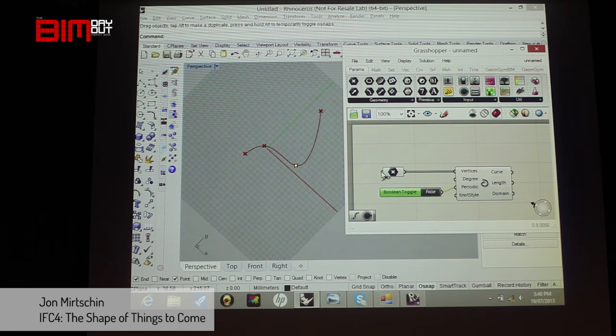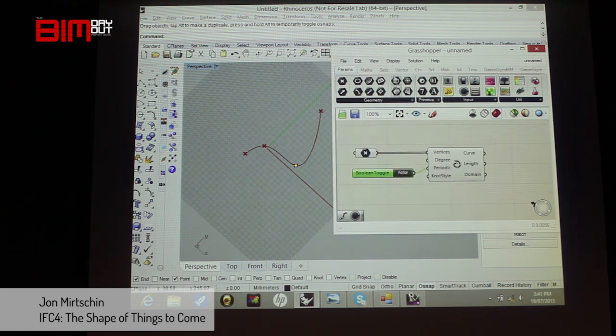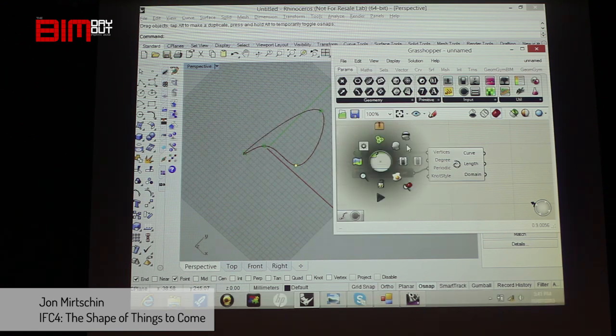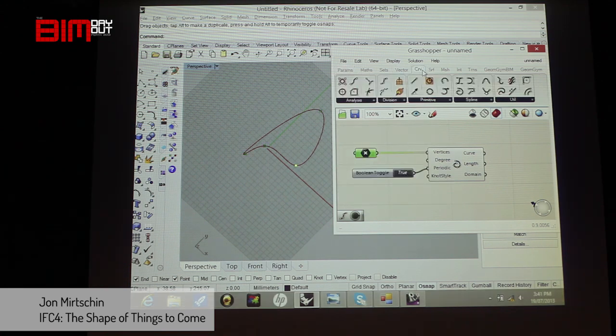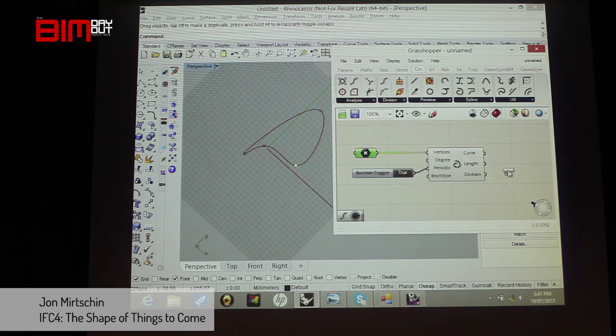Okay, now you can expand this definition, and we're going to jump in the deep end in a second and show some IFC examples to generate actual BIM data. But just expand on this quickly for a little bit. Okay, I could further post-process this and say generate some equidistant points along the curve. So under the curve menu division, there is a component here to say divide curve. So I can wire that in.